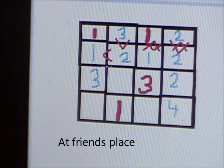So there's 2, 1, something, something. This one has to be the 4 in the corner. As in, this one has to be 3 and this other one has to be 2. Because if the 4 wasn't in the corner, it would mess up this line here.